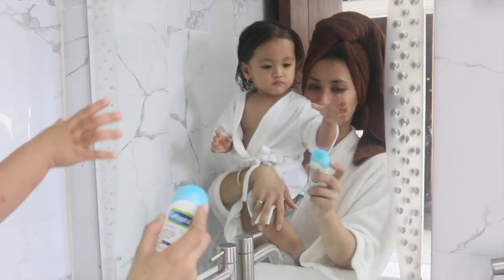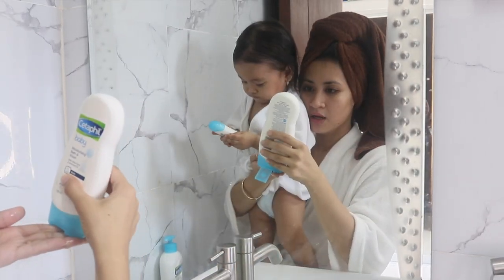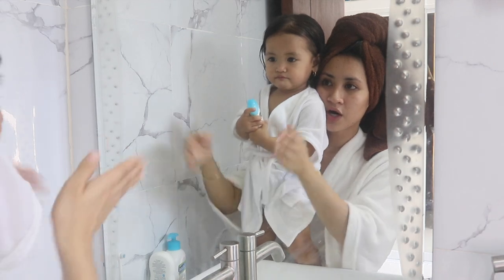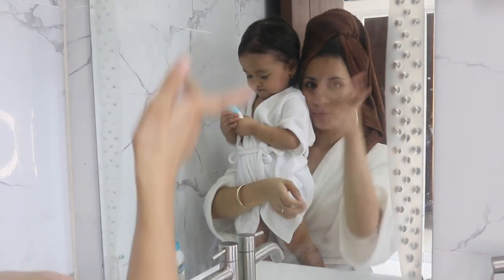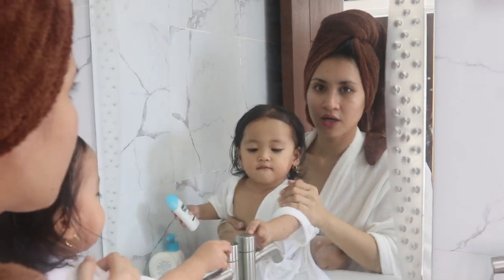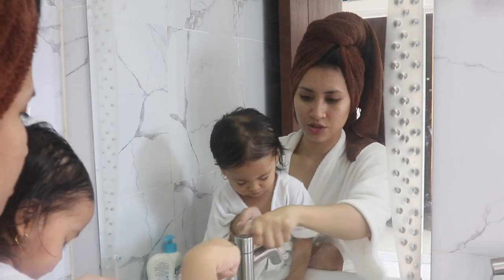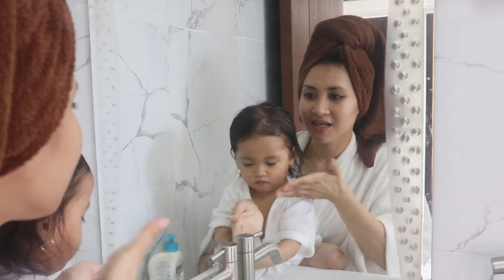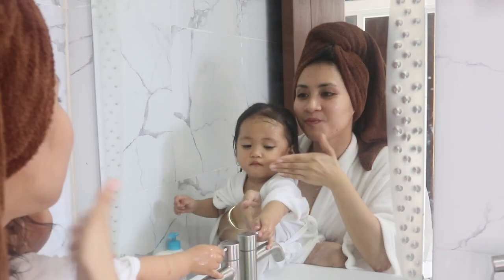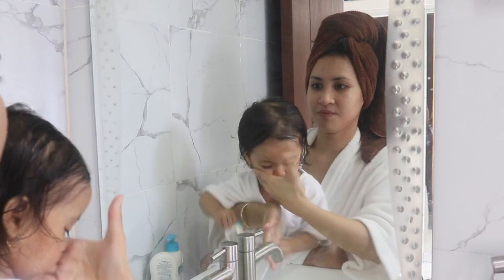And also her shampoo is Cetaphil. So, let's use the Cetaphil baby moisturizing baby bath for her face. So, this. That's why baby's face is soft. Let's use it on your face, baby. How will we show the milk bottle? So, let's wash your face. Face. There. Wow! So arty! Pretty. Baby's face smells so nice.